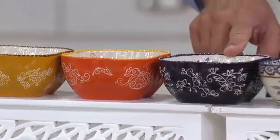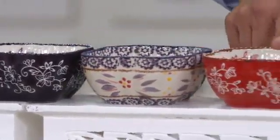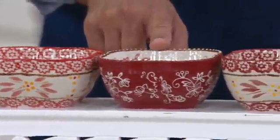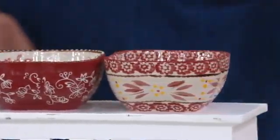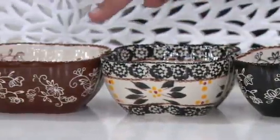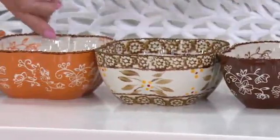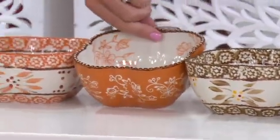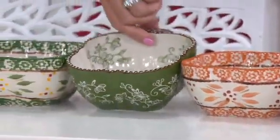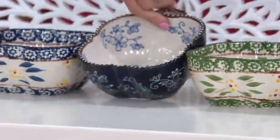Here it is in Eggplant Floral Lace, Eggplant Old World. Red Floral Lace, and Red Old World. Cranberry Floral Lace, Cranberry Old World. Down below is Black Floral Lace and Black Old World. This is Chocolate and Brown Old World. Then Spice in Floral Lace, Spice in Old World, Green in Floral Lace, Green in Old World, Blue in Floral Lace.